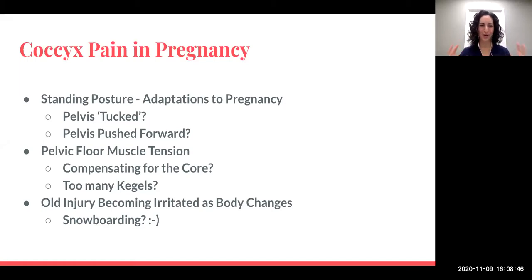Everybody has their own lens to see these issues through. So for me as a pelvic floor therapist, when I'm thinking about tailbone pain in pregnancy, I'm thinking about, why did this pop up in the pregnancy? Maybe there's some adaptations to the growing pregnant belly. So some of the things I often see, and I was going to try to find a picture, but I couldn't find a good picture.